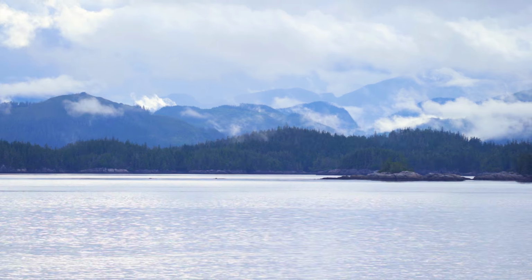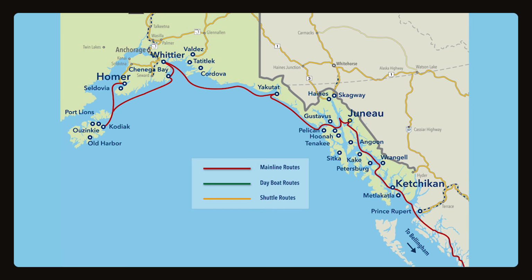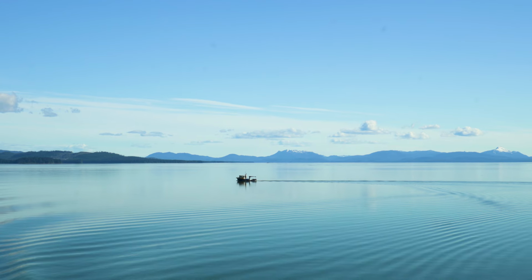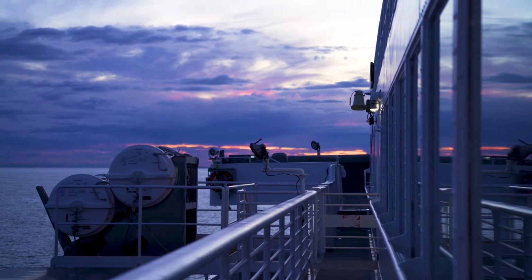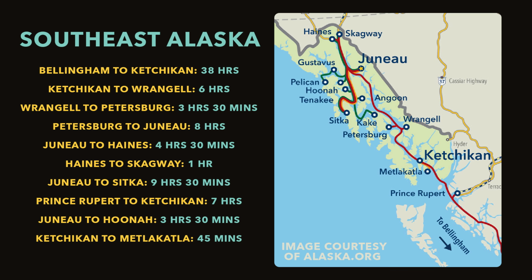The ferry system is broken into 3 main areas of travel. When you call to book your ticket, they will help you select the right one for you. These areas are as follows: Southeast Alaska, across the Gulf of Alaska, and South Central and Southwest. In this video, we'll be focusing on South Central Alaska. However, this information will apply to the entire Alaskan ferry region. Here's a list of all the different ports and the travel times associated with them.